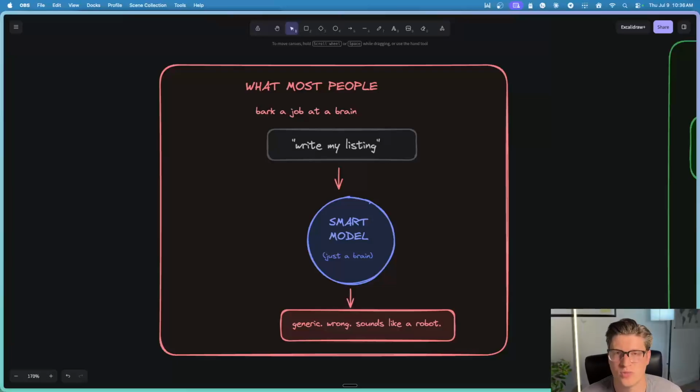Let me tell you what most realtors think. They think, you know what? I'm going to tell it, write my listing and create my marketing copy and send a couple messages to my client about it. And it's like, okay, you told it what to do, but it has nothing else. It's pretty smart, so it's going to give you something pretty good, right? It's going to probably give you some AI slop copy, and it's going to sound robotic, and it's going to be generic, and it's probably going to be wrong in some way, shape, or form because it doesn't have what it needs.